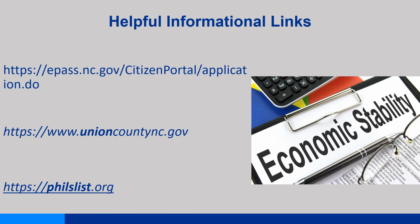These are some helpful links that are available. The first two will lead to websites where you can fill out the paperwork online. Remember, for Work First, you must print out the application and submit it. You may submit applications for other programs such as food and nutrition and Medicaid online via ePass. The third link is a list of charities available in Union County with guidelines and the services that they provide.